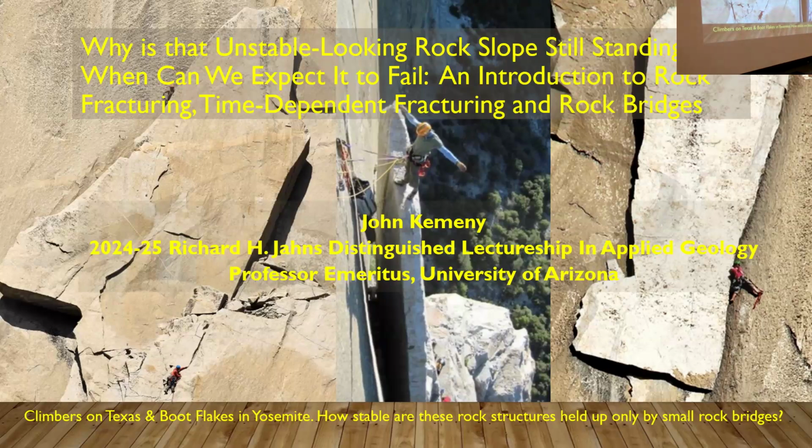That was the thing I did, and applying fracture mechanics to rock bridges works very well, actually. And of course, this is another example. This is a very famous example in Yosemite, a couple of these famous flakes. This is exfoliation fracturing on the cliffs of Yosemite, and the climbers love these.